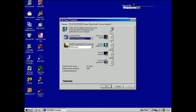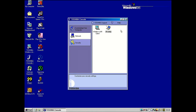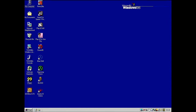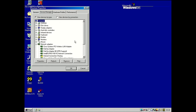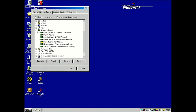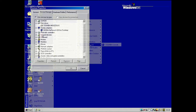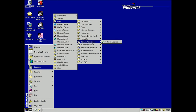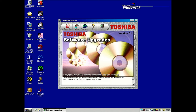All the horrible power management stuff is here from Windows XP. To my surprise, it's all here and running and supported, so maybe these drivers might be useful for other Toshiba models. Device manager showing all the devices installed. Of course, that stupid internet connection sharing thing, but yeah, they're all here and working a treat, which is fantastic because I didn't know if it would actually all work.